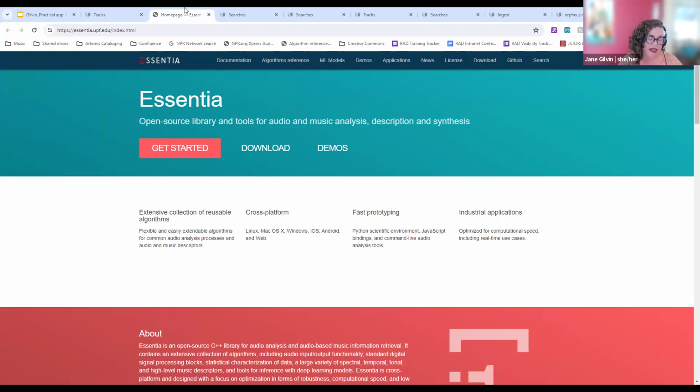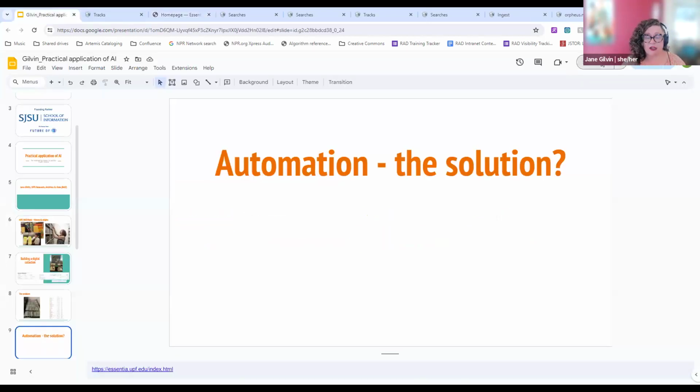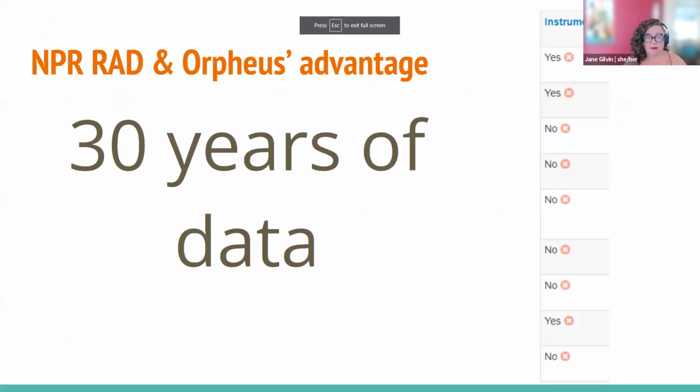One of the downsides of the algorithms was that they're trained on small sets of data, so they might not be very accurate if they're applied to genres or styles of music that were not included in the training set. A lot of the researchers that work in the MIR field, especially that are able to build and release open source tools, they're hampered by not having access to large data sets because of legal permissions and other limitations. But in that, the RAD team actually had a bit of an advantage.